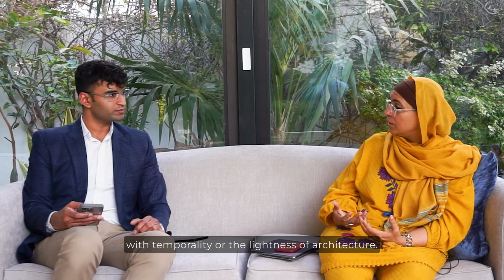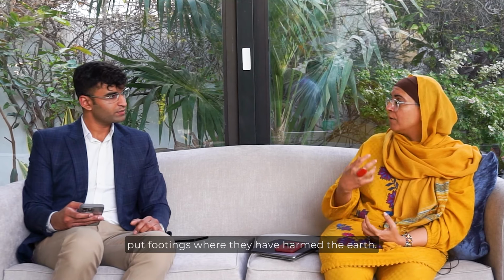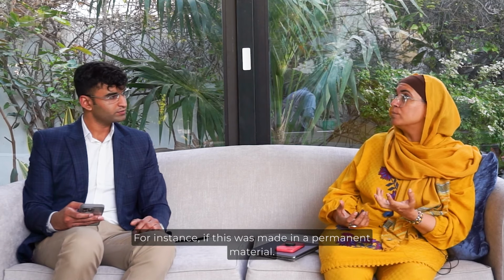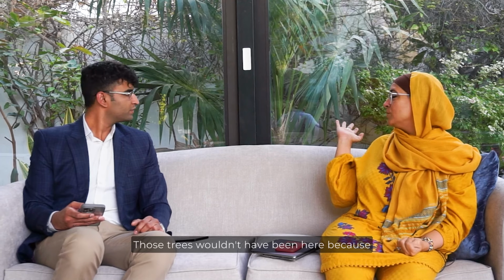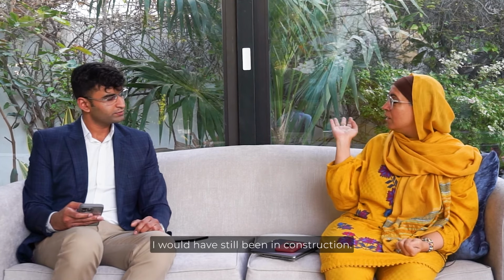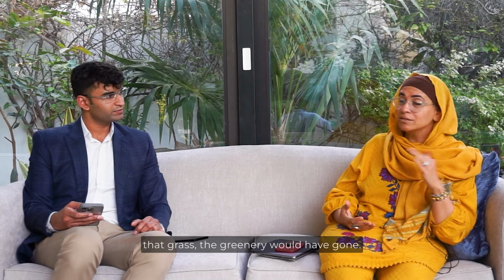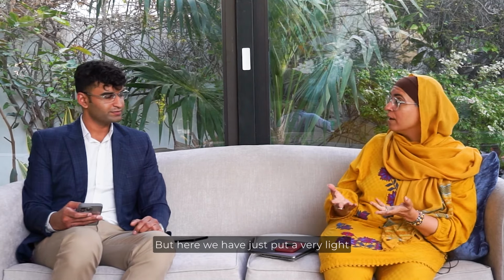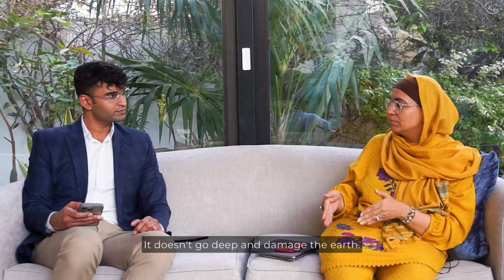lightness of architecture, and we have seen that people have put footings where they have harmed the earth. For instance, if this was made in a permanent material, those trees wouldn't have been here. Because of the construction, the roots would have been damaged, so much labor would have walked on that grass, the greenery would have gone. But here we have just put a very light foot forward, and PVC is a very light material. It doesn't say I'm cutting down a tree, it doesn't go deep and damage the earth. So it's a very earth-friendly material.